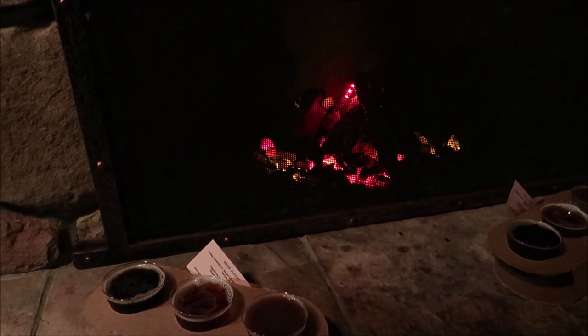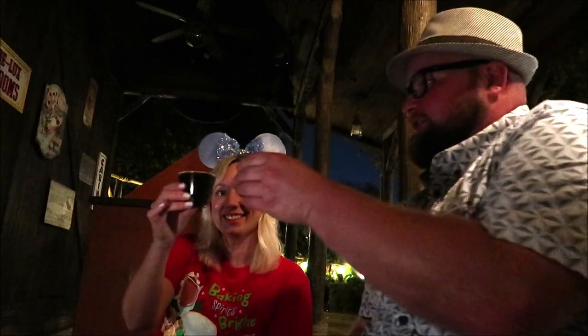It's really awesome. The maple cinnamon coffee beer. That's the darkest one, right? Yeah, the darkest. Okay, we're gonna try the darkest beer first. Cheers. Cheers. Maple cinnamon coffee. It's delicious. Did you just drink the whole thing? That was really good. That's delicious.